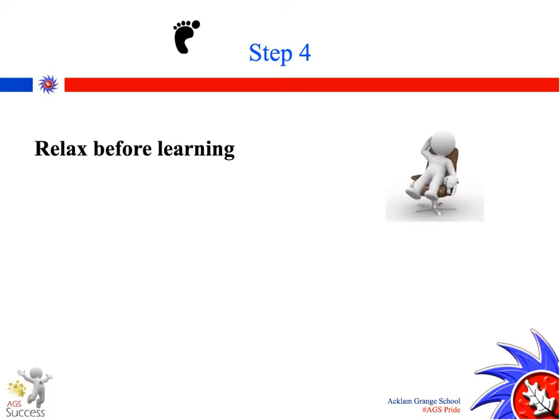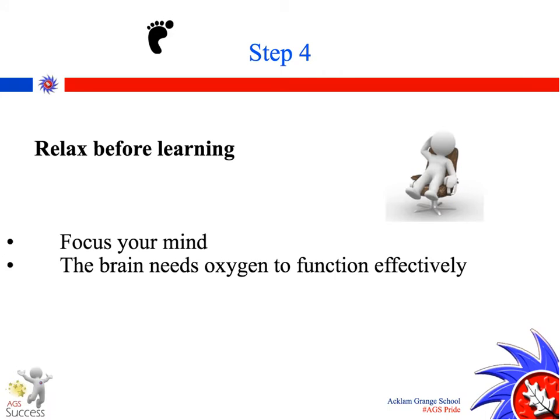Step 4. Relax before learning. Relaxation before learning is absolutely crucial if we're going to be really focused. We need to focus our mind on our studies and forget all of the other things that are going on, which can distract us. Our brain needs oxygen to function effectively, so taking some deep breaths or a slow walk around can get that blood and oxygen pumping, which is going to make revision much more effective, and it's going to take us a lot less time to learn what we need to learn.